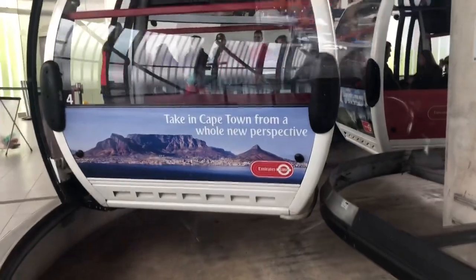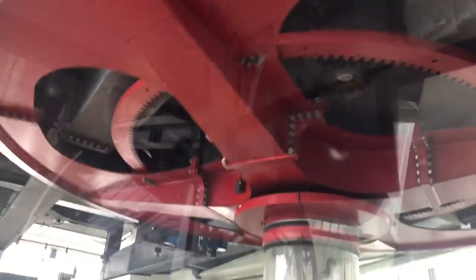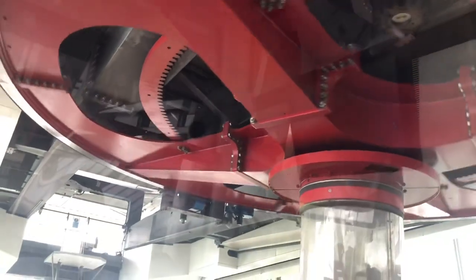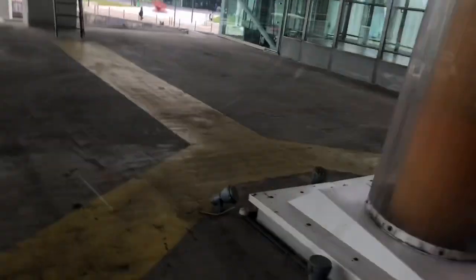I'm getting off. Okay. We're going to the XL. Welcome aboard the Emirates Airline. For your safety and comfort, we request that you remain seated at all times. Welcome to your southbound flight on the Emirates Airline.